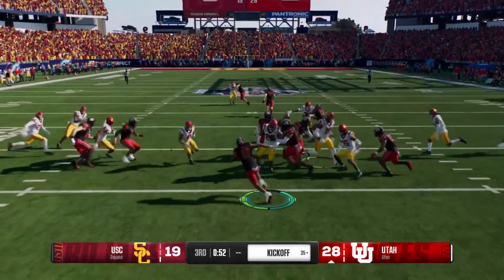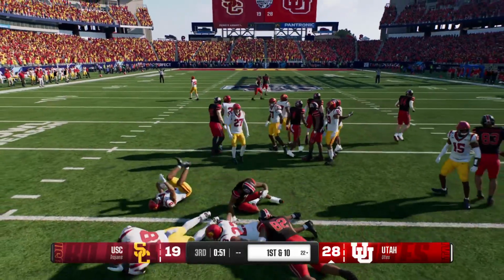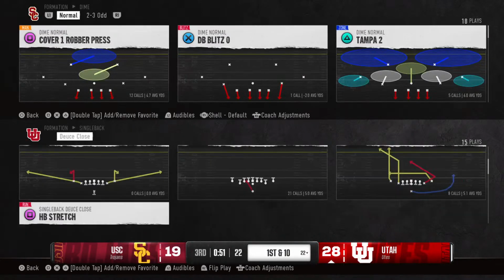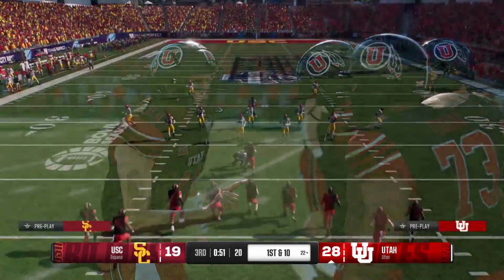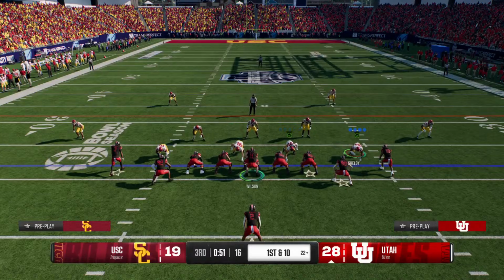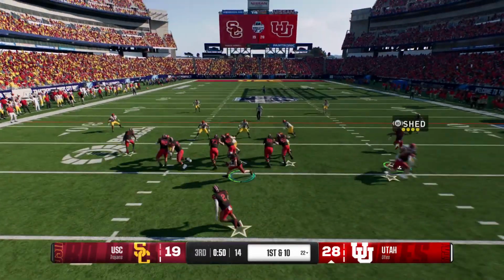Looking for an alley from inside his own 10. Nice job executing all of the assignments as they put a stop to that return at the 22. The Utah offense returns ready to go back on the attack. Jesse, a very productive drive last time wound up with a touchdown.